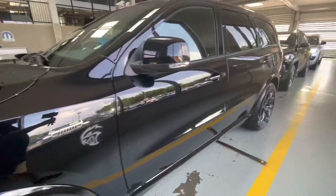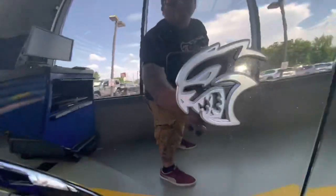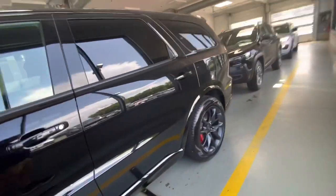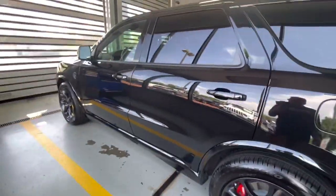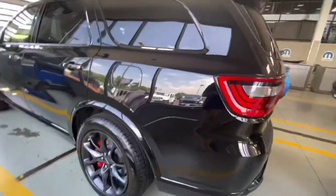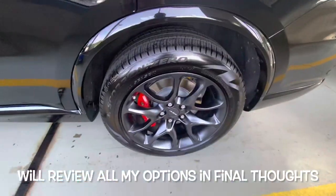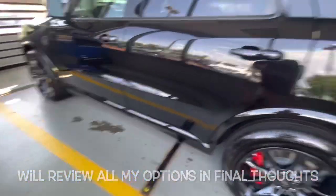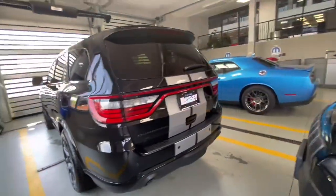Oh, the first walk around of my Durango Hellcat. Look at that badge. That Hellcat badge is so huge. And I love it in black. Love the black. Oh, the black package rims. Oh my God, look at it. Nice and shiny. This is freaking epic.